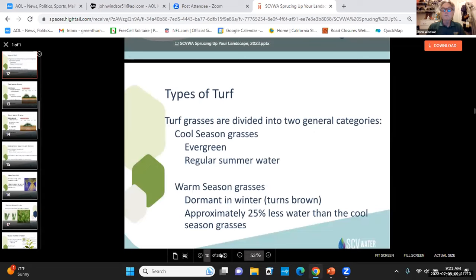there are cool season grasses. These would be things like fescues, bluegrass, and rye grasses. Then there's warm season grasses, which are grasses that turn brown. They go dormant in the winter. These would be things like Bermuda and St. Augustine. And so there are advantages to the ones that go dormant. They obviously don't need to be watered as much in the winter because they're dormant. The cool season grasses need to be watered all year until the rains come. So know what type of grass you have, and that'll help you to determine how frequently you need to water.